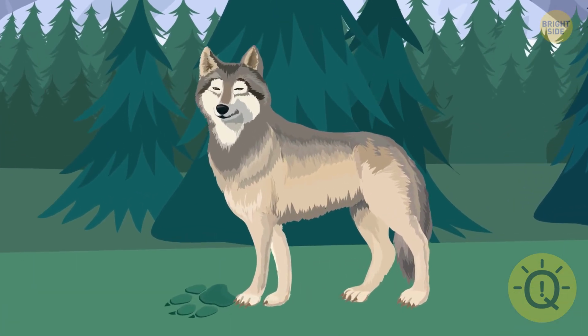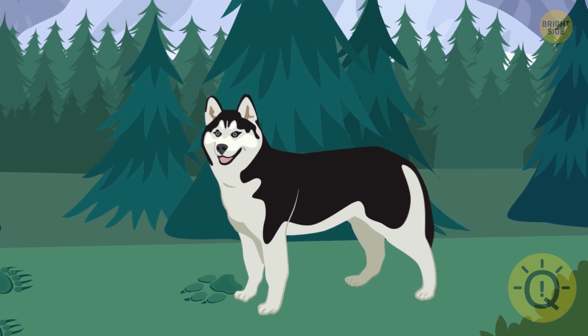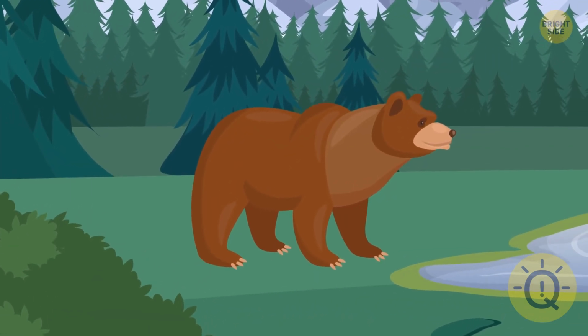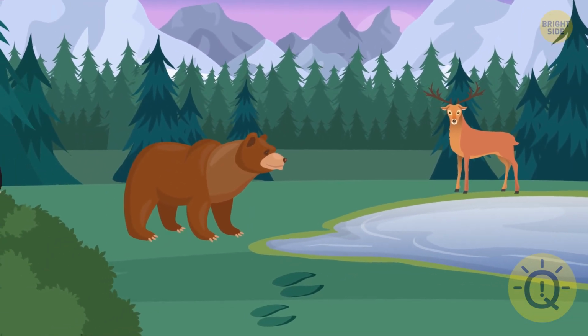The bear going into the forest probably scared that large dog off. Oh, you thought those were wolf prints? Not likely. Wolves mostly travel in packs. The bear is most likely chasing the elk, so they'll both end up at the lake. That means the forest's safe for now.